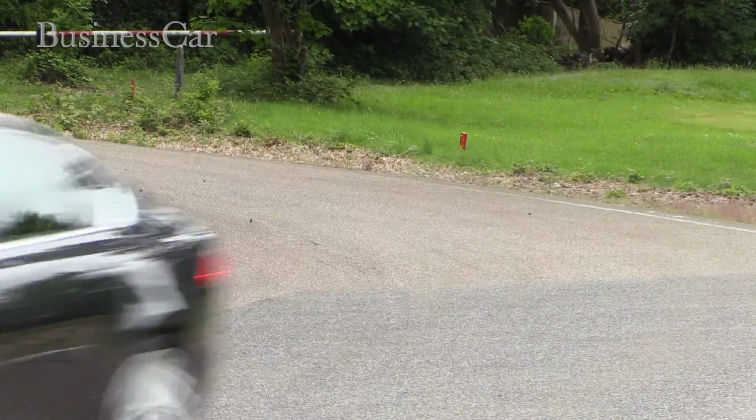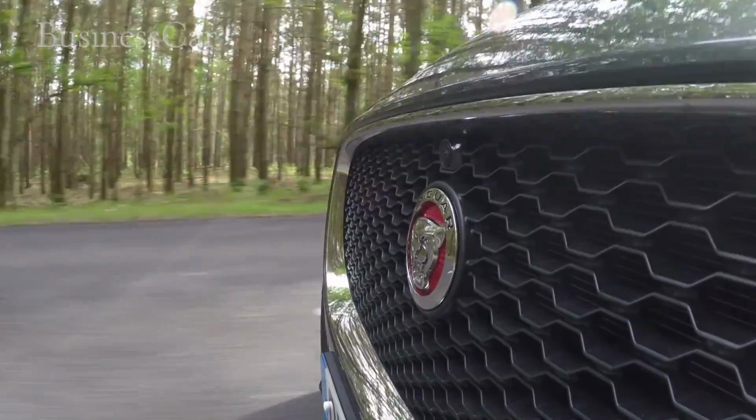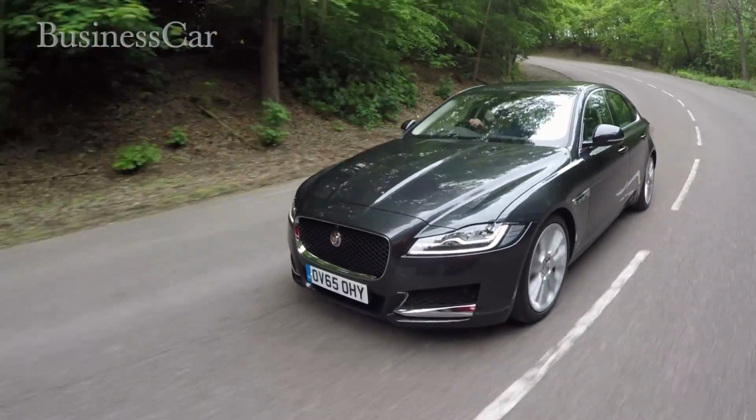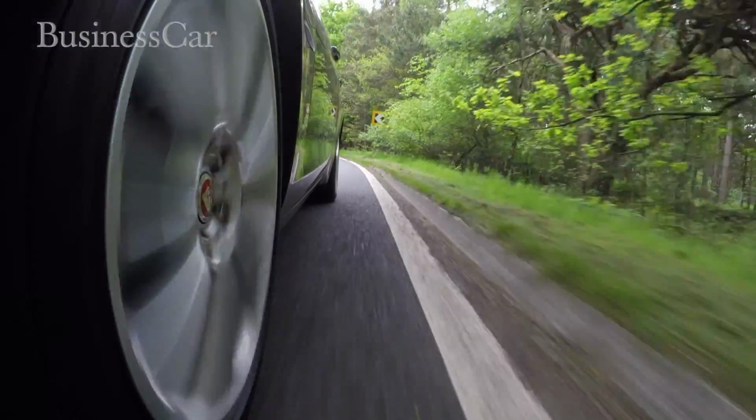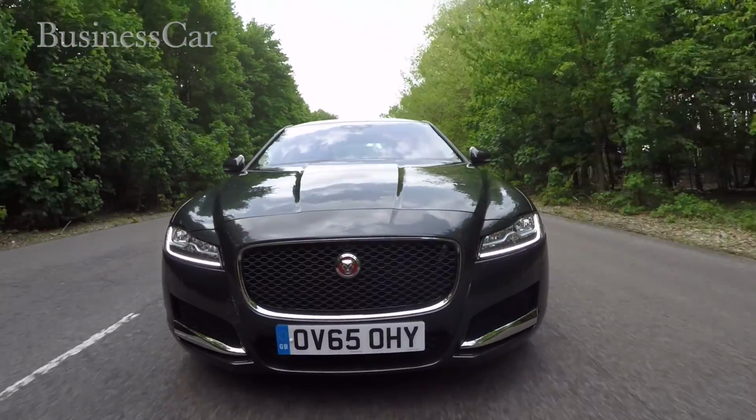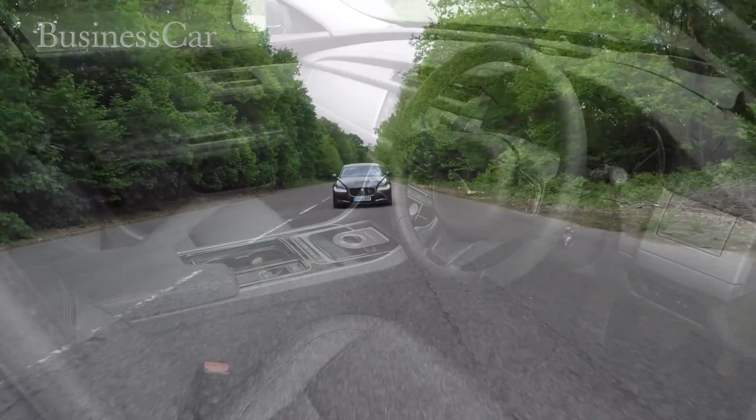The steering is fluent and precise, and there's a balance and composure to everything the Jag does. Jaguar's engineers have worked their magic with the XF suspension, delivering a rewarding drive and ride comfort.